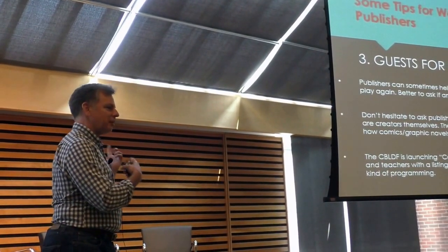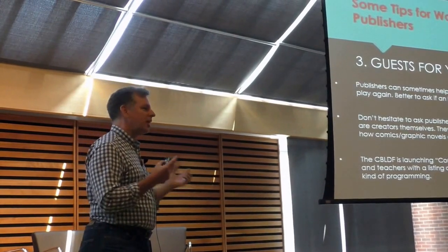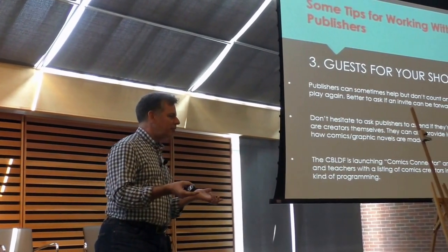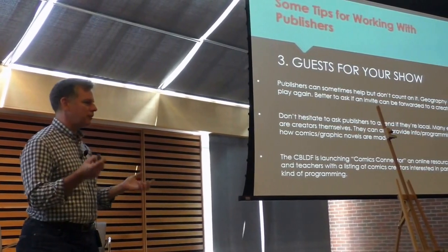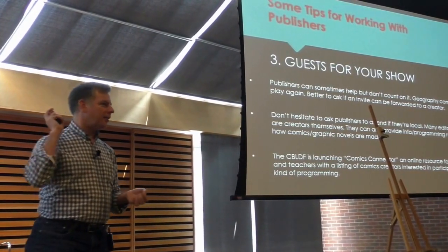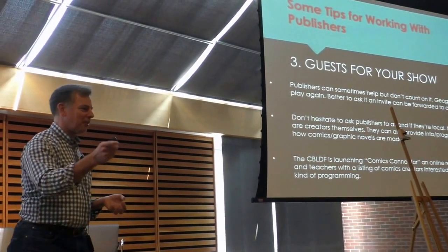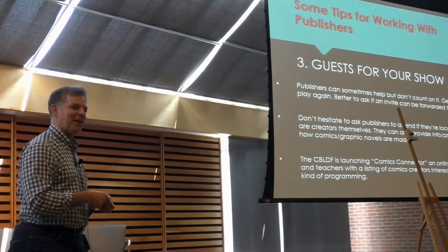You mentioned that there's a wonderful new tool that just launched today called the Comics Connector, which is being provided by the Comic Book Legal Defense Fund as a service to librarians. And as if I planned it, Charles Brownstein from the Comic Book Legal Defense Fund is in the front row, so I'm going to let him talk to you about that for 2 minutes.